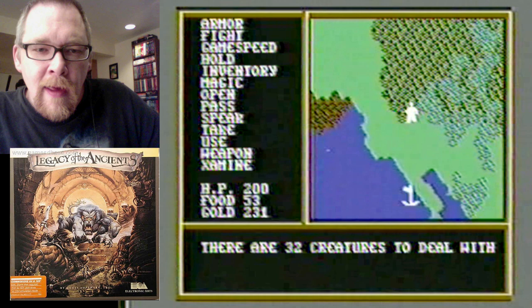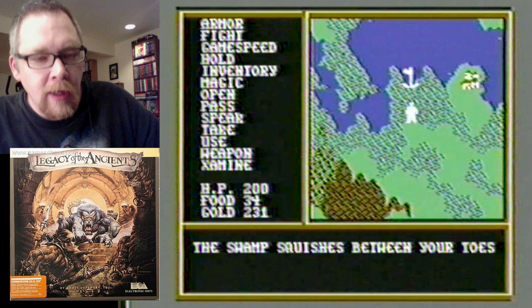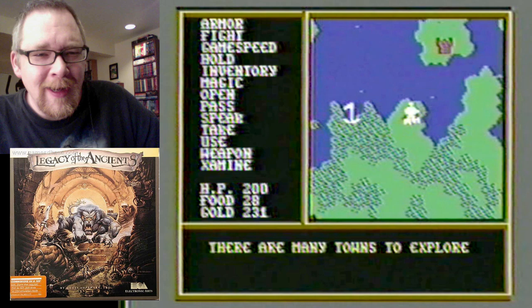Travel on land and on sea. The ambient sound was something that I really did enjoy at the time. It really helped fill out the experience. It wasn't very common. The swamp squishing, I particularly enjoyed.